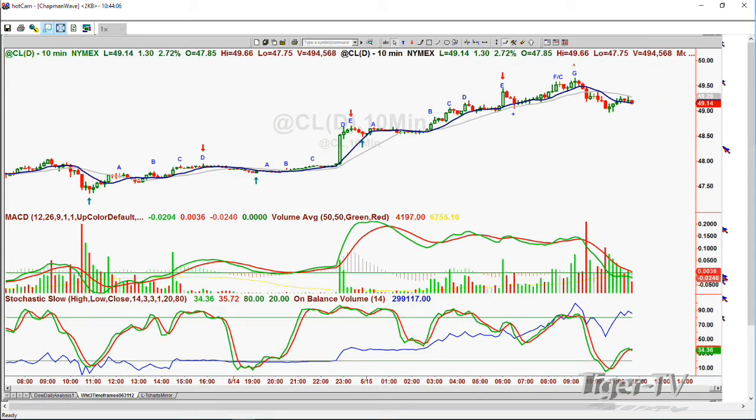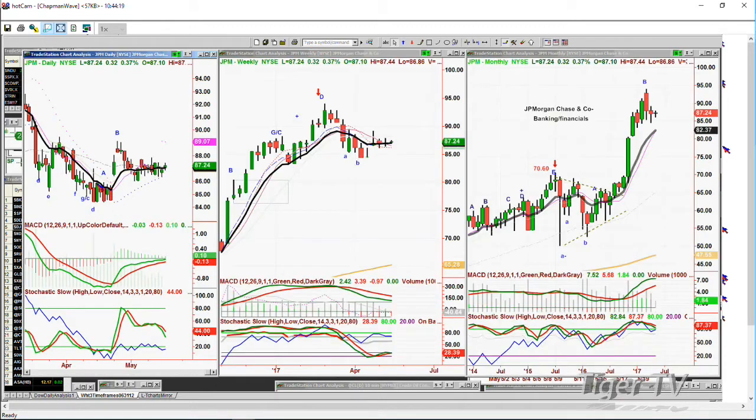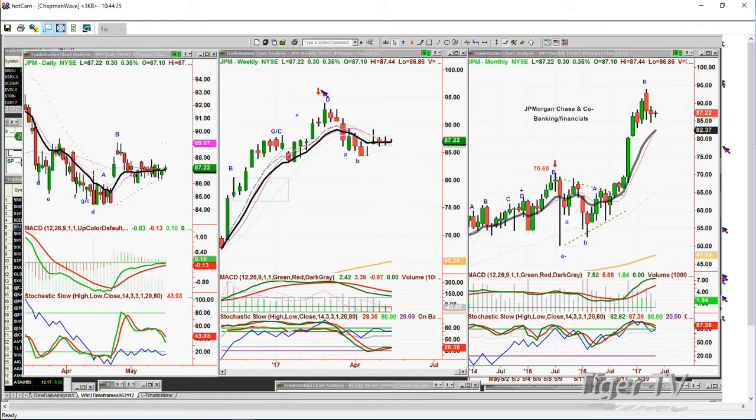Okay. Now, the question I had was about JP Morgan. Let's get out of these 10-minute charts here. 10-minute chart gone. JP Morgan, looking at the daily, weekly, monthly. And we've got JP Morgan holding steady, up 32 cents at 87.24. You see, until yields really push much higher, and I'm not sure yet whether they're going to do that, I think possibly lower before higher.